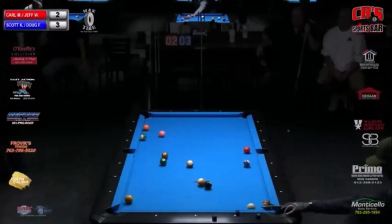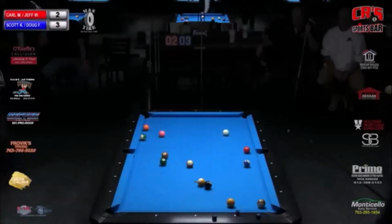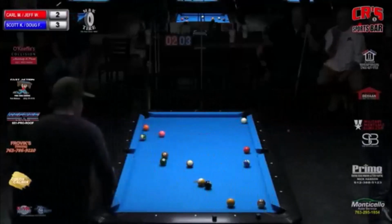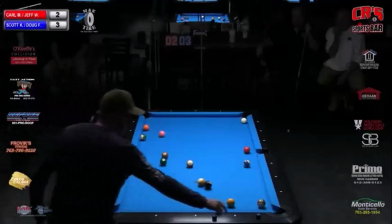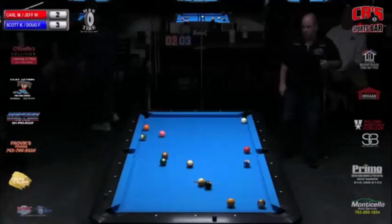I think he might go above it though. Yep, he went above it. No big deal. Good shot. I like that cue ball up there, because the 3 is still makeable, and the 7 from there. That was a pretty good ball.